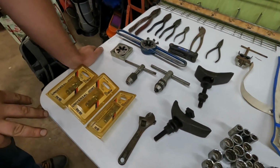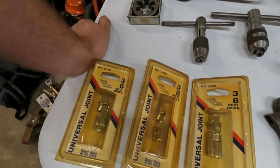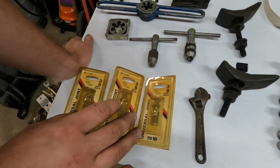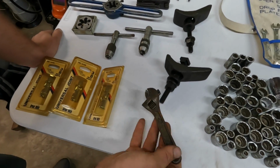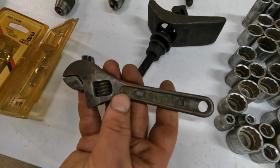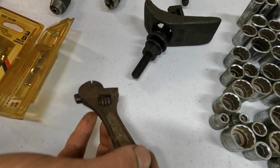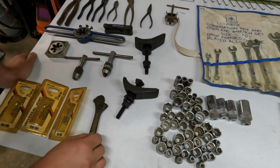We got 3 universal joints made by Great Neck here in the original packaging. These were made in Taiwan. They are stamped on there. Then this old 6-inch adjustable wrench made by Scholler. And it's made in Buffalo, New York, which is not too far from us. It's like a 6-hour drive.